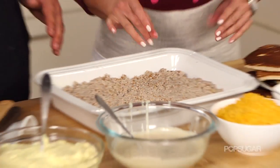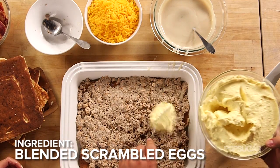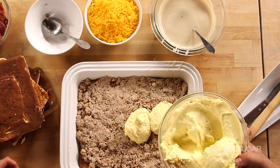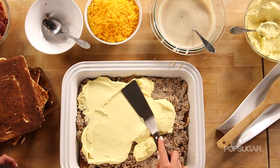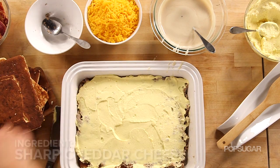Next, eggs. Hello. I'll slap it in, and I will slather it around. There we go. Wow, this stuff is thick. Next step, cheese. Oh, cheese.